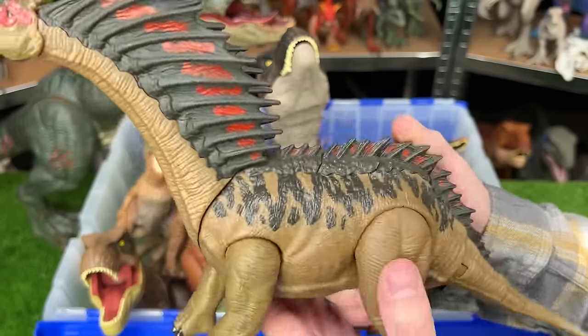It has the darker brown body with the black top. It has posable arms and legs. And on this figure, you can move the tail side to side to move its torso and to open and close its jaw.